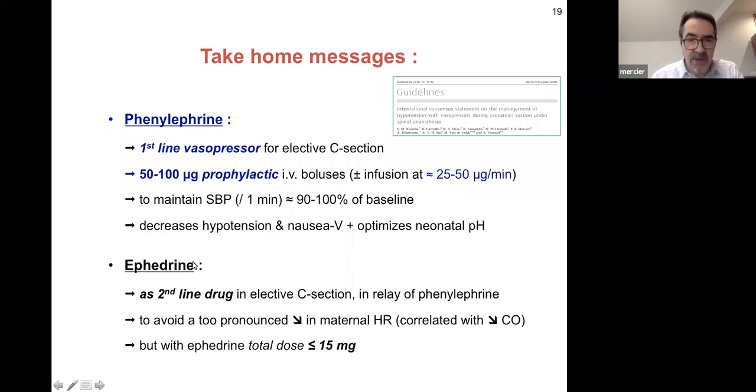Ephedrine should be used only as a second-line drug in elective cesarean section, in relay of phenylephrine when phenylephrine has decreased maternal heart rate too much. In this circumstance, ephedrine is an interesting second-line drug to avoid a too pronounced decrease in maternal heart rate, which correlates with a decrease in maternal cardiac output. But ephedrine total dose should never exceed 15 milligrams.